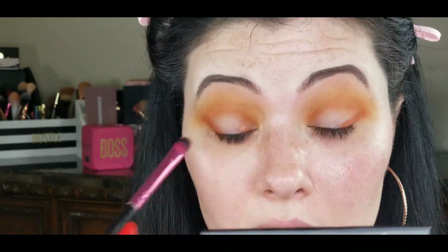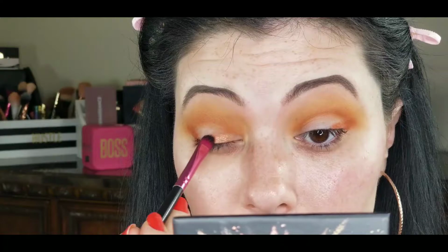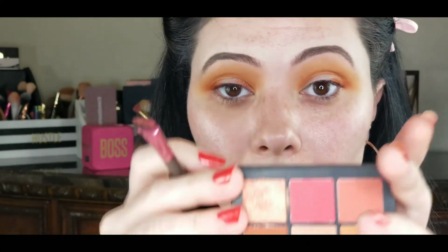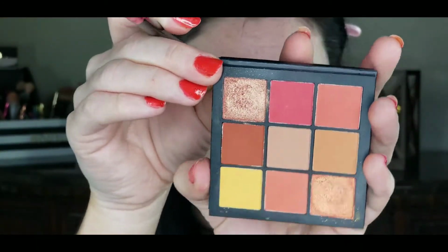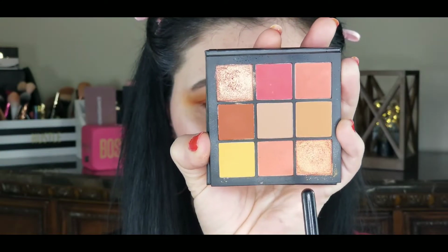It's a really pretty color. It's just, why would you put two? I was really hoping that this one would be super bronzy, because in the pan this one looks way more bronze than the one down here. Way more bronze. But together they look the exact same.